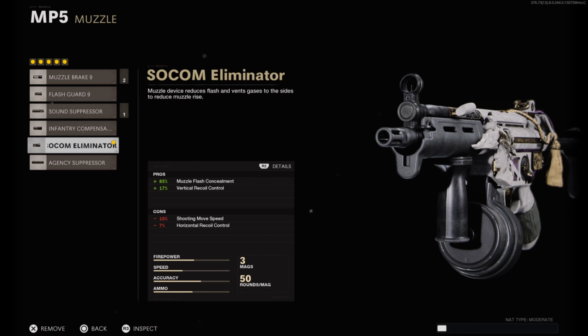So starting off with the plus 85% in the muzzle flash concealment, that doesn't give us a full sound suppression as a suppressor would, but it does kind of help the suppression in a certain range. I believe in a certain bubble, you won't be able to be seen, but when you're up close, they will see you on the minimap. But honestly, that's not the reason I'm running it.